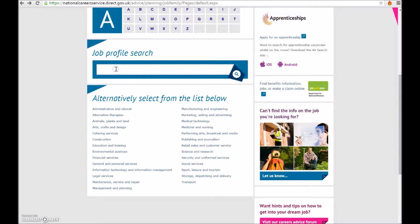Alternatively, if you've got a specific job in mind, maybe after the Kent Careers Job Explorer, a tool that you might have used, as I mentioned before, you might have come up with some ideas of what you can do in the future, and you want to find out more about those particular jobs, you can put that straight into this job profile search area here.